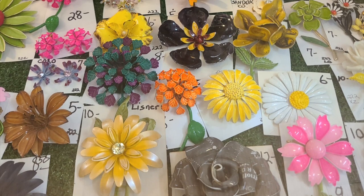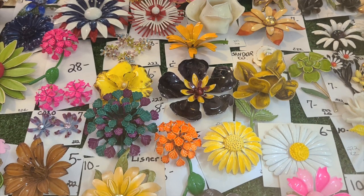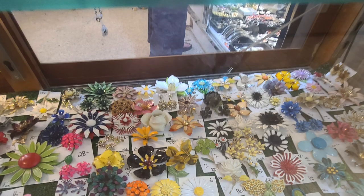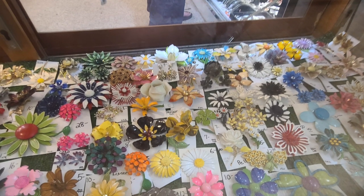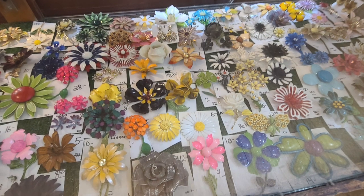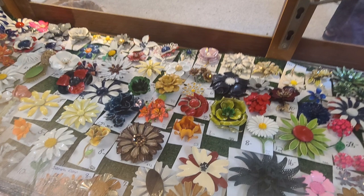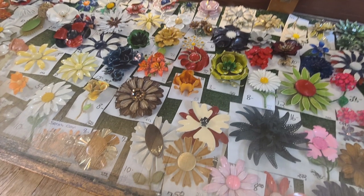But here are the brooches from that case. Y'all, I think I'm going to go back and get several others that I keep looking at in these pictures. Wow, is all I can say. So beautiful. It was hard to pick a few, but we both did pick some up.